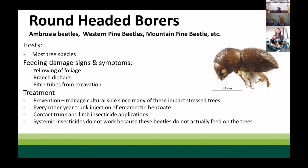So you can manage these if you can slow them down. Every other year, trunk micro-injection of emamectin benzoate, and then contact trunk and limb applications work. But systemic insecticides, like our dinotefuran or imidacloprid, don't work because the beetles don't actually feed on the phloem or the tissue of the tree. They just bore in and out, right?